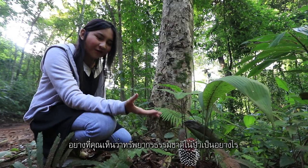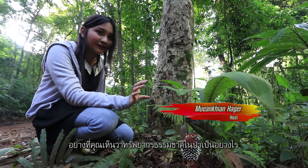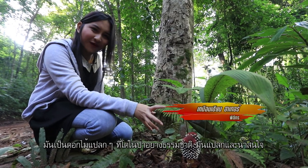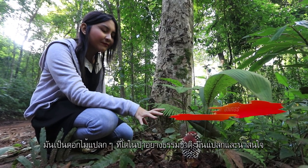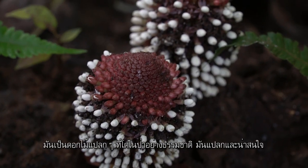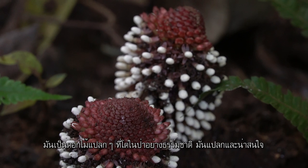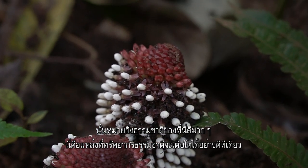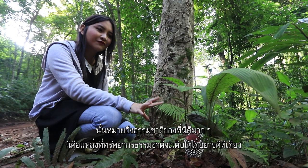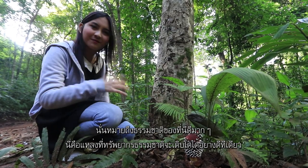Wow, you can see how rich and abundant the natural resources in the forest are, because right here there is a really strange flower growing naturally. It looks really strange and weird, but it's interesting at the same time. That means the forest around here is really good, so these kinds of natural resources can grow better and better.